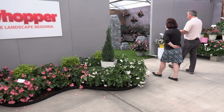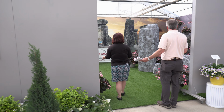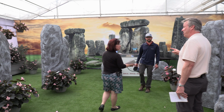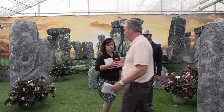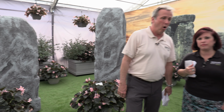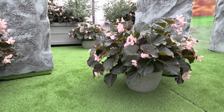In this little room is their big begonia introduction of the season, Stonehenge. Stonehenge is a landscape begonia that they say, Bill, how tall does this thing grow? Five feet tall. It is absolutely huge. Yes, four feet at the minimum, I would say.